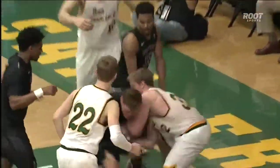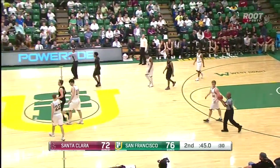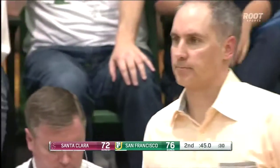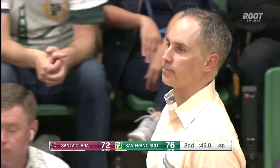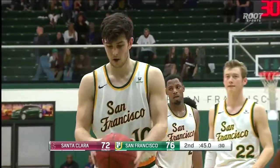And then out of bounds, possession rather, and it goes. Now that's a pretty good foul by Santa Clara. They went right away. Personal foul, Santa Clara, number 10, Kyle Healy. That's his 4th. So a quick foul, and Healy gets his 4th. And McCarthy's not a very good free throw shooter. So McCarthy to the line.